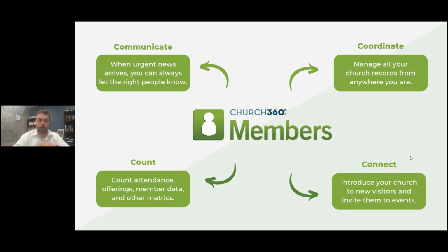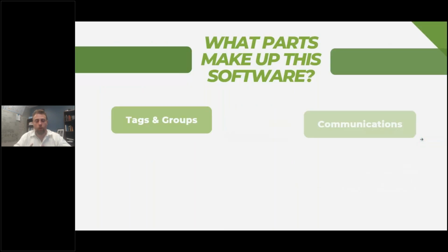And it's also incredibly important for reporting and attendance and offerings and all those pieces that are directly connected with your people data. You have to count it, and then you have to report on it, and you should be able to show trends on what's changing and what's the health of your church and how it's growing and impacting the community. So members helps you with all of that.